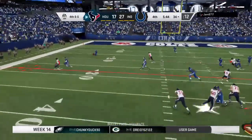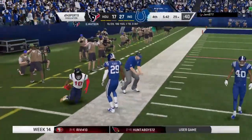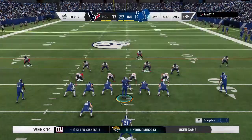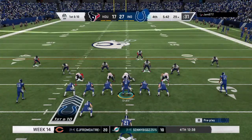Here we go on 4th. Watson, and a catch made by Hopkins. Bill O'Brien rolls the dice, but to no avail. And the Colts are going to take over with a football. Well, their first 4th down attempt earlier was successful. This one backfires for a turnover on downs.